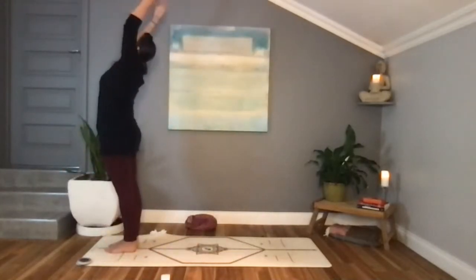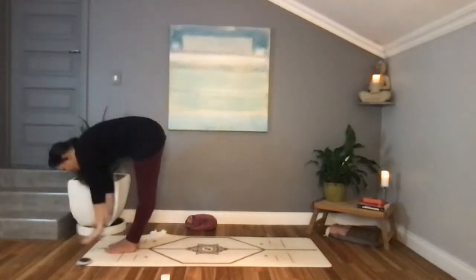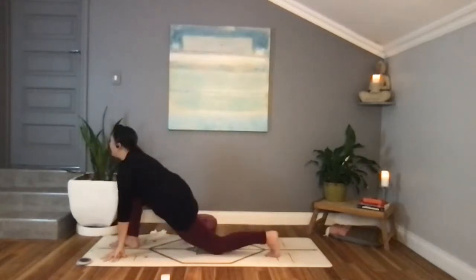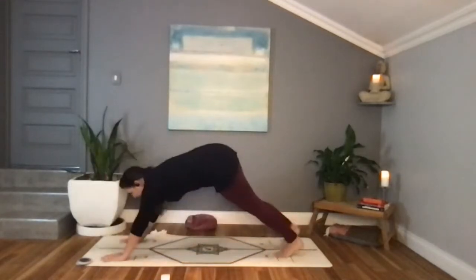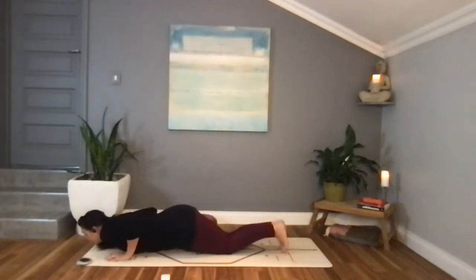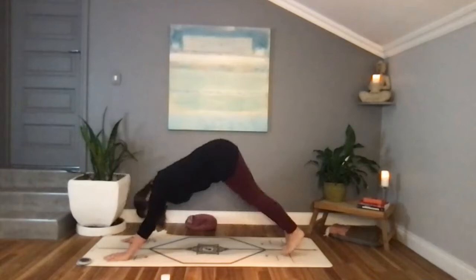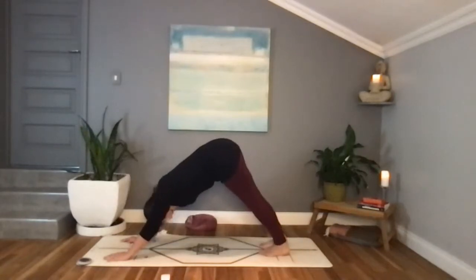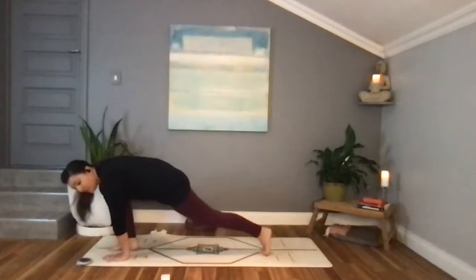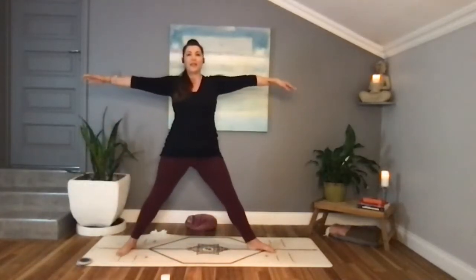Inhale, reach up, arch back. And exhale, palms to the mat. Left leg back. Retain. Exhale down. Inhale, cobra. Exhale, inverted V. Inhale, step your left foot between your palms, drop your right heel to the mat, and come up to standing.